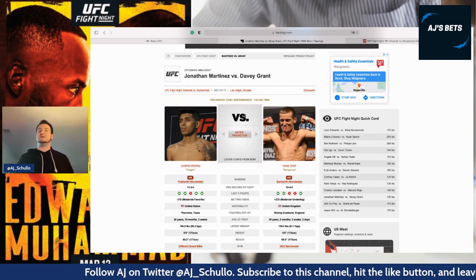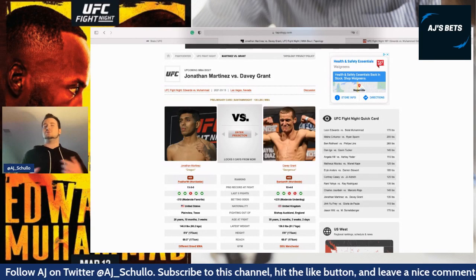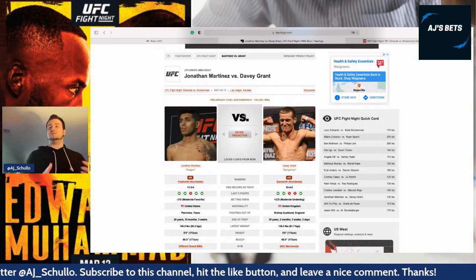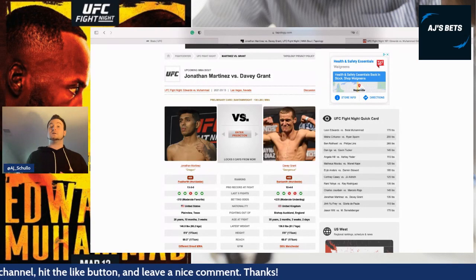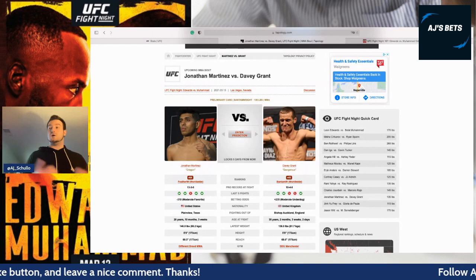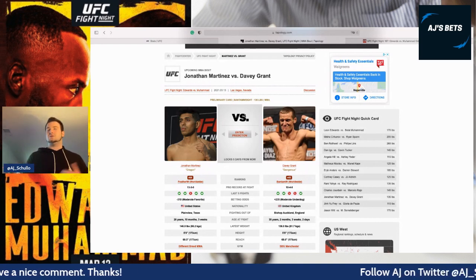So I think we're going to get this fight mainly contested on the feet, where Martinez is just better. I think he's better defensively. Grant tends to enter the pocket with his hands down and his head on the center line, and as a result, we saw him countered and hurt by Martin Day. It's just a bad tendency.